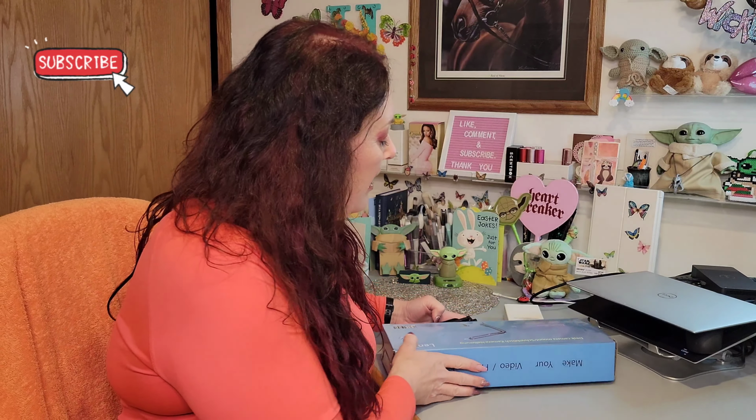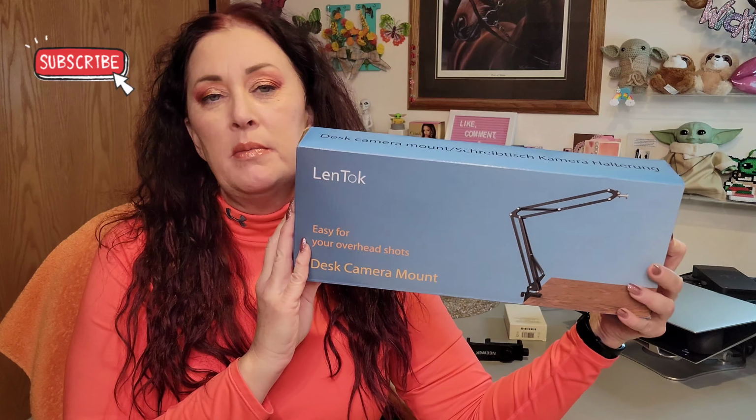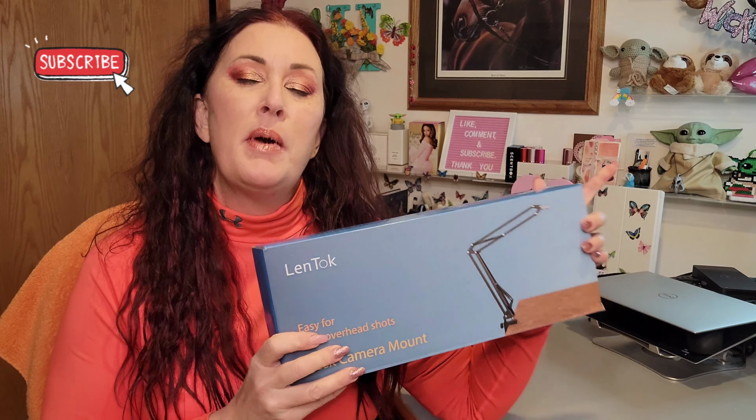The next thing I got, and you guys have seen me unbox this, is my second one of these. I got this LenTock. It is a camera mount. This is for something very heavy, such as a DSLR. Now, I do film using my cell phone, which is rather heavy because it is a large one. But I have one of these mounted on this corner of my desk for filming, like when I do my nails. However, what I'm filming on right now is actually a selfie stick that I have set up as a tripod.